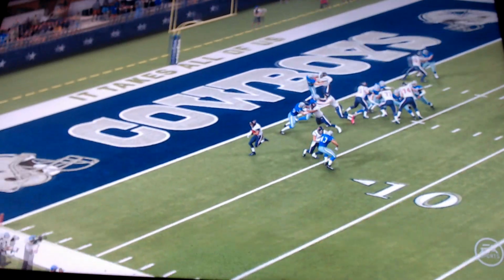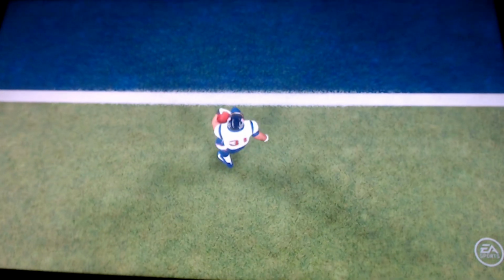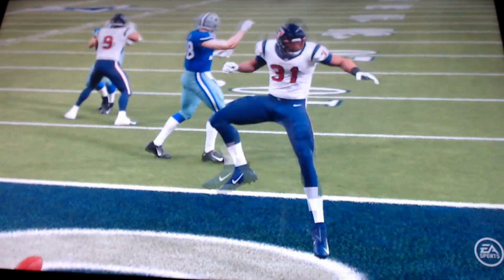It's intercepted. Disney can't catch it. And he's going to get this one back to the 20-yard line. Yeah, right. Whatever.